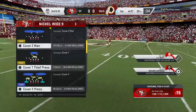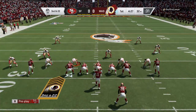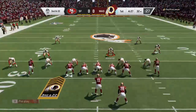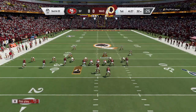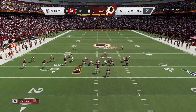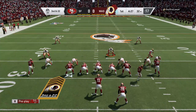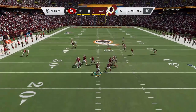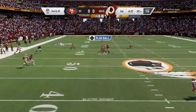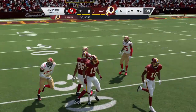It's now 3rd down and 1. An incomplete pass on that last play, and that means they'll need to come up with something here on 3rd down. Check nine. Hey, Charlie. Yes. 5. A shotgun snap for Smith. Looking long for his tight end Reed. That's going to be knocked away and incomplete.